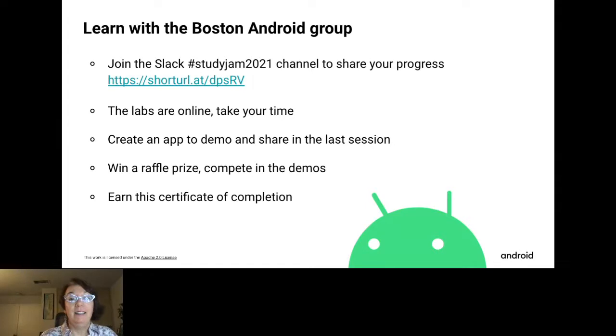The labs are all from the Google Android developer website where you find the documentation and SDK downloads. Take your time, go at your own pace. The more you put in, the more you'll get out of it. We're hoping that you will decide to create an app to demo and share in the last session for prizes.